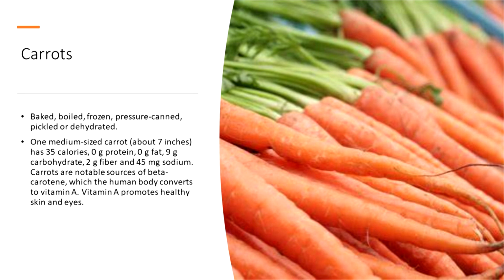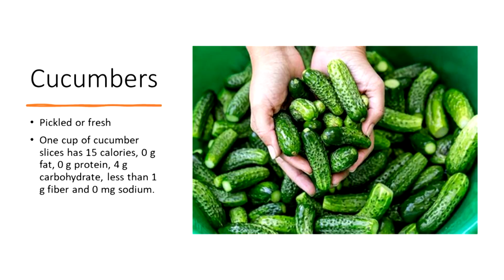And that converts to vitamin A, which is also an antioxidant and promotes healthy skin and eyes. It's also, if you eat enough, you'll turn orange and you don't have to worry about getting a sunburn quite as much. Cucumbers, pickled or fresh.